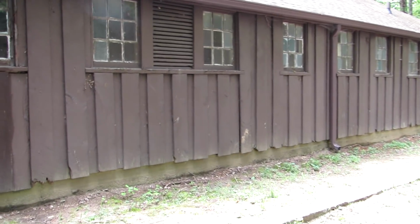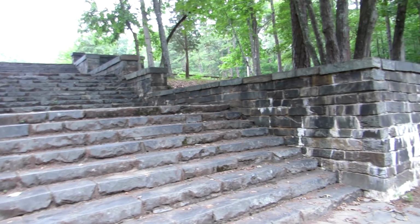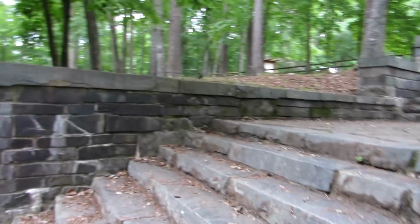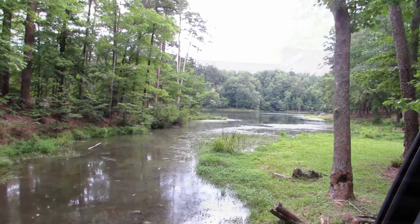This is just an old building that is on the historic register because of this beautiful construction. And they don't do much with it. It's kind of fallen apart and moldy inside. So now we got to climb all the way back up these stairs.